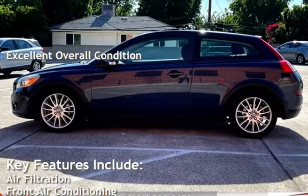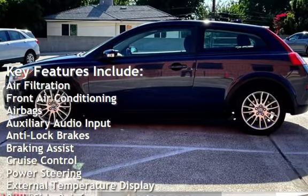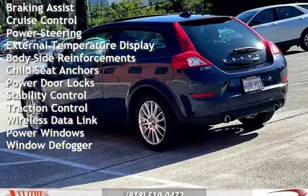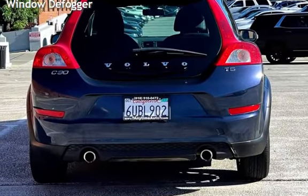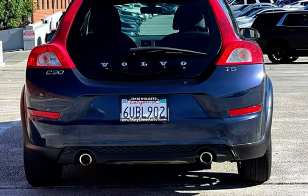Key features include air filtration, front air conditioning, airbags, auxiliary audio input, anti-lock brakes, braking assist, cruise control, power steering, external temperature display, body side reinforcements, child seat anchors, power door locks, stability control, traction control, wireless data link, power windows and window defogger.